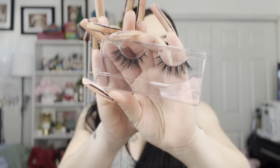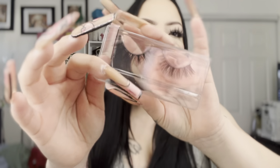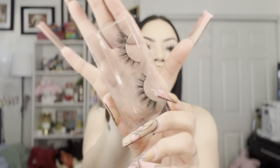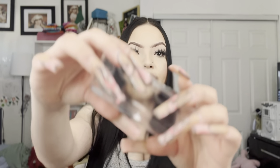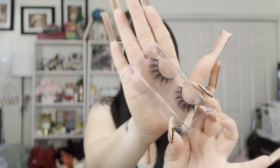So this one is very not too dramatic. It's just your everyday use. You just want to have something there, you know. I feel like this one's going to be the one for you, as well, if you want a little bit of that eye cat effect, a little bit from the sides. I feel like this one is very, very nice and cute. You know, she's dramatic but not too dramatic.